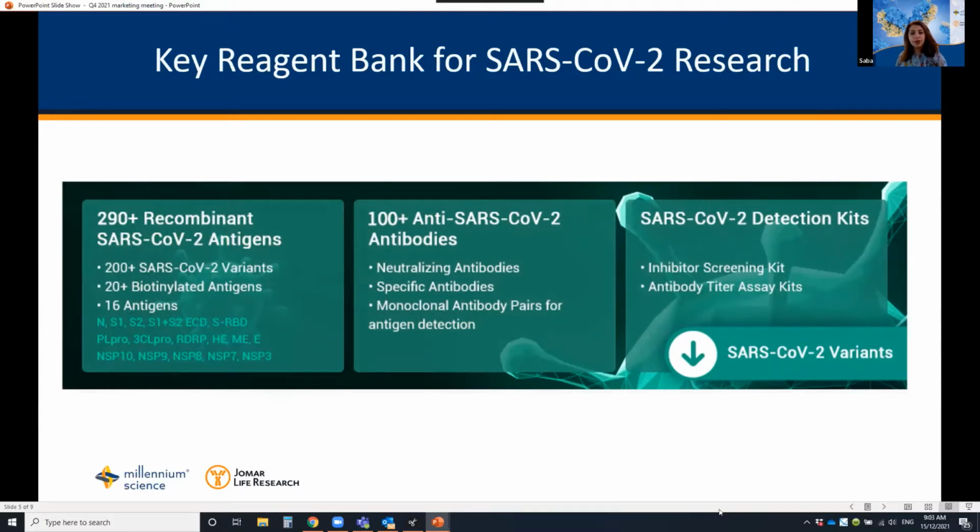Sino is a key reagent bank for SARS-CoV-2 research. The reason is that they have more than 290 recombinant SARS-CoV-2 proteins, more than 200 different SARS-CoV-2 variants, and more than 20 bio-related antigens. And they've got 16 antigens of SARS-CoV-2.